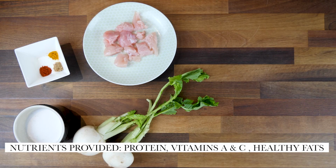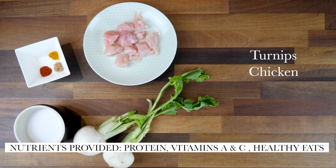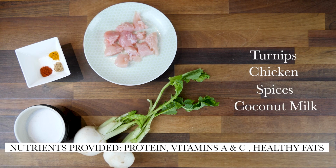Ingredients wise for 2 portions, all you'll need is 2 turnips, 60 grams of chopped chicken breast, some spices and 4 tablespoons of coconut milk.